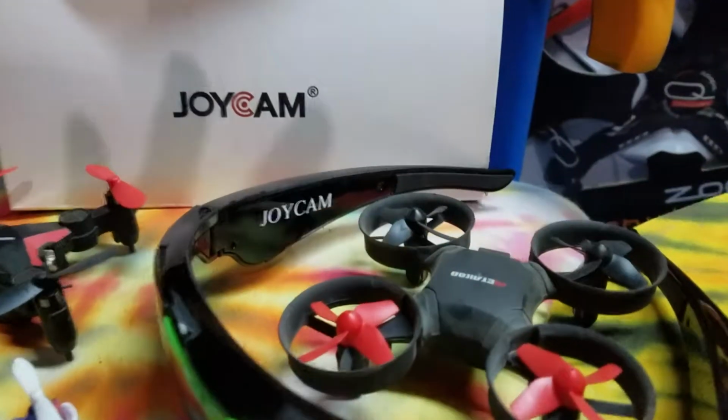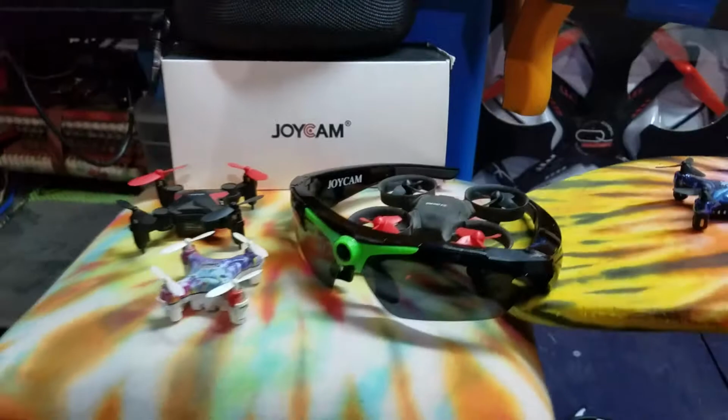Another amusing little note, these are called joy cams. I have no idea why they call it that, but if you can think of a reason, let me know.